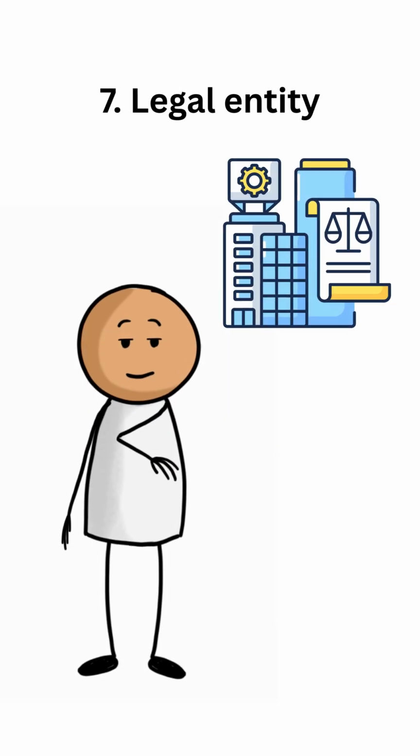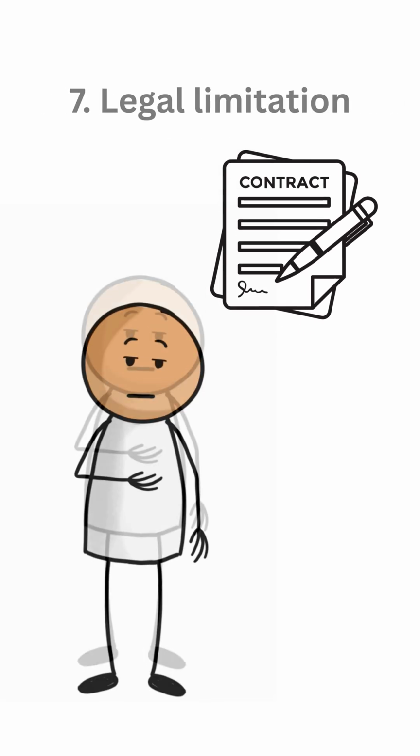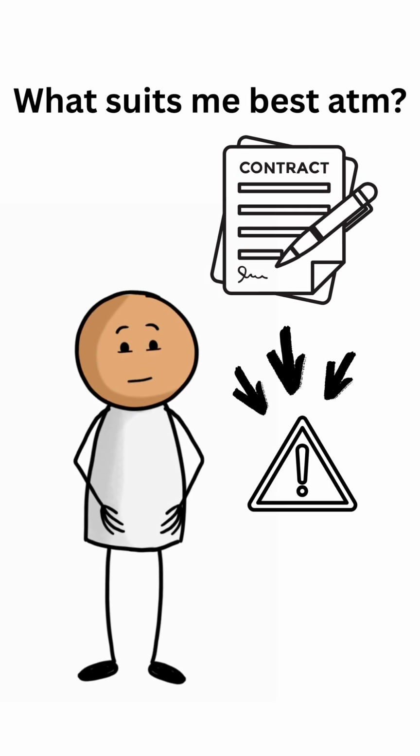7. Legal structure. 8. Legal entity. 9. Notary. Be like me, check your work contract. Depending on your contract, you might be limited to being employed by one company.